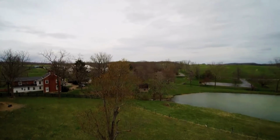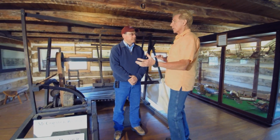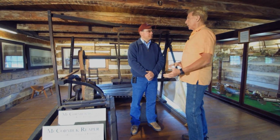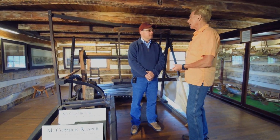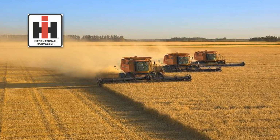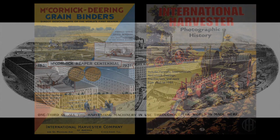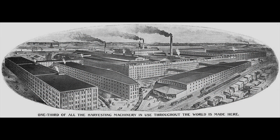Fantastic. The global impact of the Cyrus McCormick farm is significant in that some of the large equipment that has been an offshoot of this original grain reaper are what? Well, that's how International Harvester got its start. I think it was in 1901 that there were 5 companies that merged. The 2 largest of those companies were the McCormick Reaper Works and the William Deering Company. But those 5 companies merged to form one company, which we now know today as International Harvester.